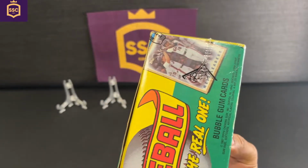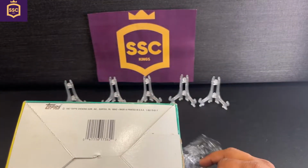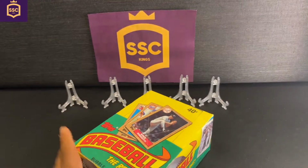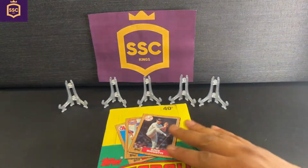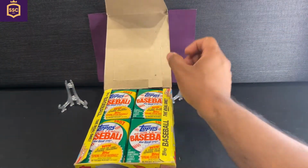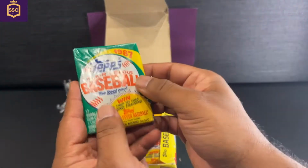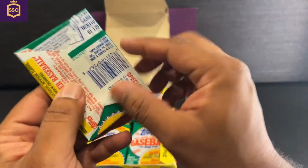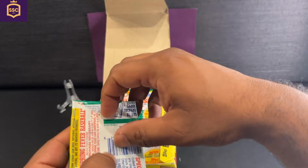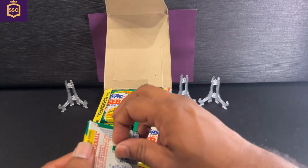Cool thing about these boxes is that you got 36 packs in a box. So you got a ton of cards. Wow. You got 17 cards. So this is more cool for me because I've never really seen that much wax. I mean, this is crazy. So these are true wax packs. It's a waxy feel. You can actually feel the gum in the top. So hopefully we don't get a good rookie in the top. Each of these packs is in wax.